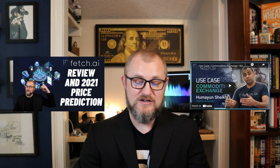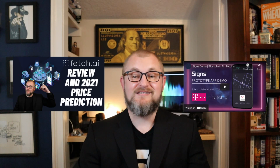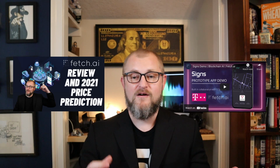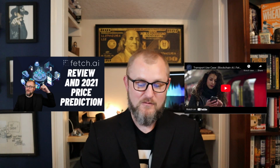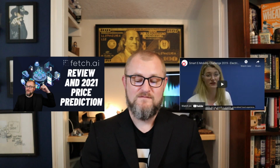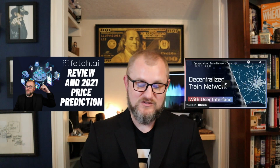Now, additional use cases, there are a lot of them. There's the commodity exchanges and decentralized exchanges, collective learning, sign agents. This one was kind of cool, where basically you could be driving and a sign could pick up your car and it could change to be tailored to you. So this is like the way of the future. Supply chains. We have transport and mobility, rail, smart e-mobility and electric vehicle infrastructure, thermometer agents, energy, smart homes, decentralized train network, and publications, just to name a few. I'm sure there's probably even more than that, but that's taken directly off of the Fetch.ai website.